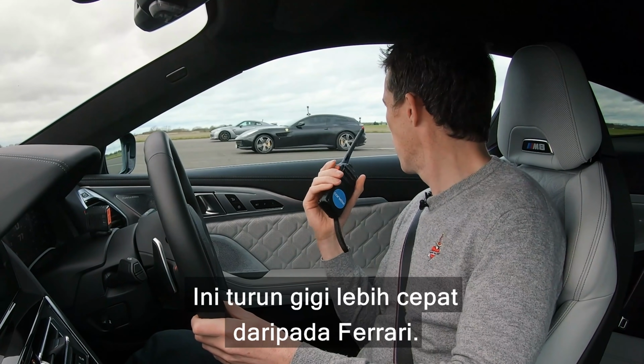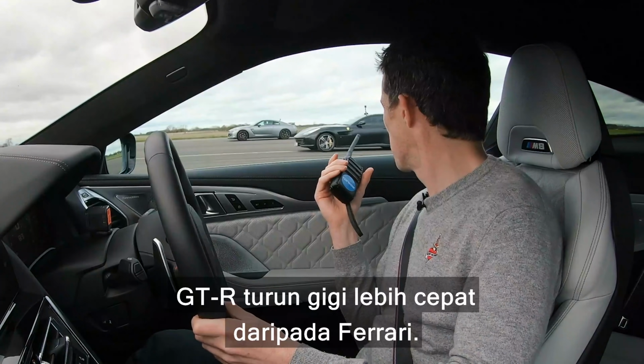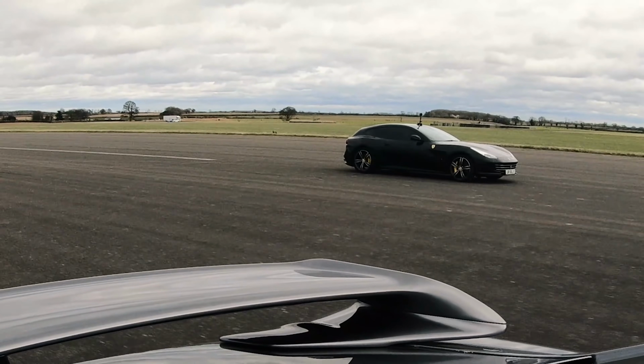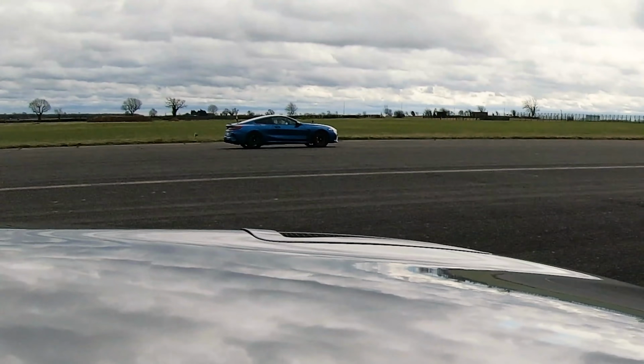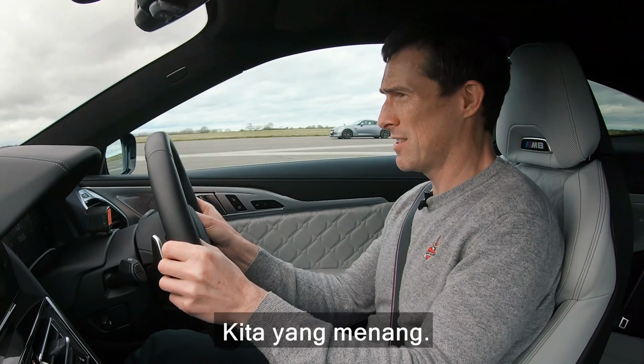This kicked down quicker than the Ferrari. The GT-R kicked down quicker than the Ferrari. What happened to the Ferrari? And why is the GT-R right on me? We got this.